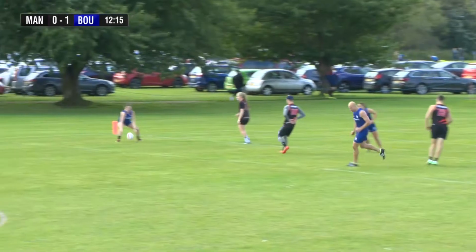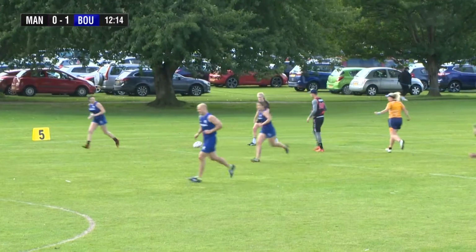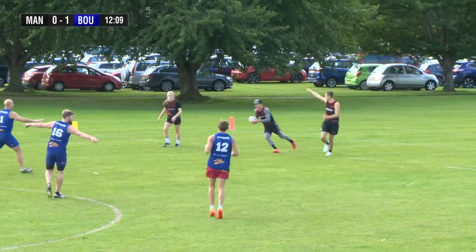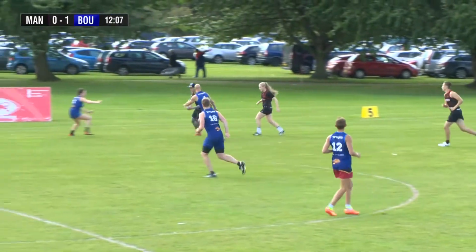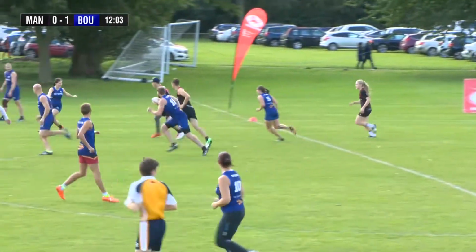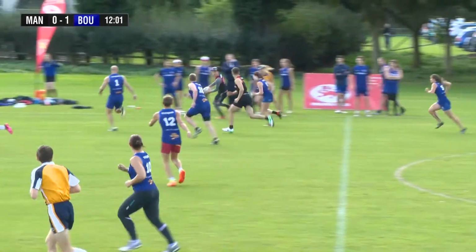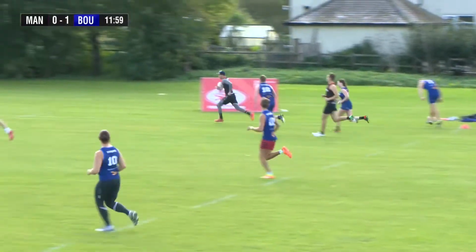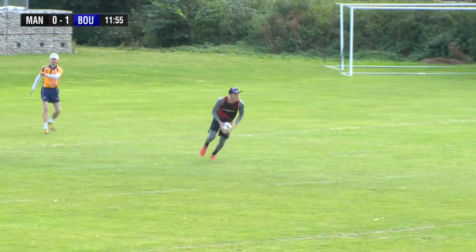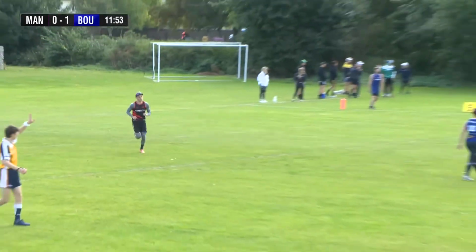Here's a chance for Bournemouth to score again, a missed pass, and that one goes to ground. And Manchester get the ball. Players being asked to come back on now, so Manchester back to 6. Number 18, who's a bit of a naughty boy earlier on, has a lovely little sidestep move. What a great little shimmy there. And that will be an equalising try for Manchester. What a lovely move that was.